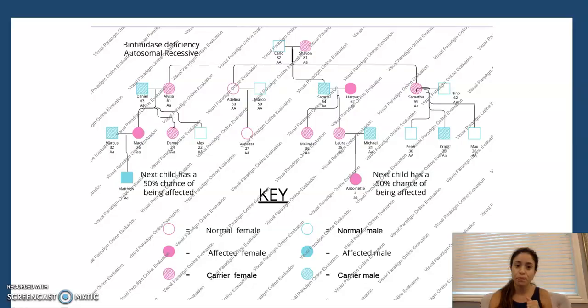just to make sure that they don't have that condition in their system. So here is my pedigree that shows just some examples of how this autosomal recessive disorder goes. With the circles that have no shading, that is a normal individual. If the circle is fully shaded, that means that they have the condition. And if there's a partial shade, that is showing that they are a carrier of the disorder.